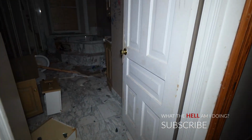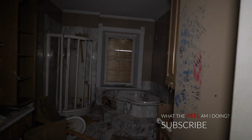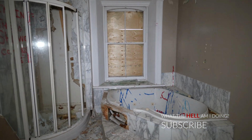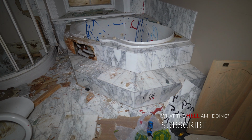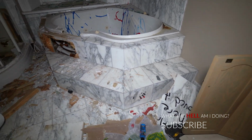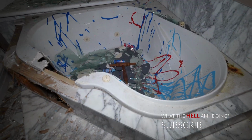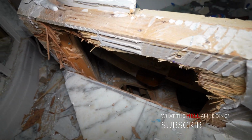Whoa. Look at this bathroom. Once upon a time, this was a super fancy bathroom. This looks like it was probably renovated in the 80s, maybe early 90s. They got lots of marble. Got a jacuzzi here, which obviously has been robbed of all the copper. As you look down there, most of it's gone.